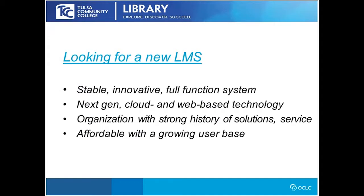In looking for a new LMS, and that was the term I was familiar with, instead of ILS, a library management system, we wanted something that was stable, innovative, fully functional, definitely next generation, cloud and web-based, and an organization that developed and supported that with a strong history of solutions and service, and an affordable solution with a strong and growing library user base.